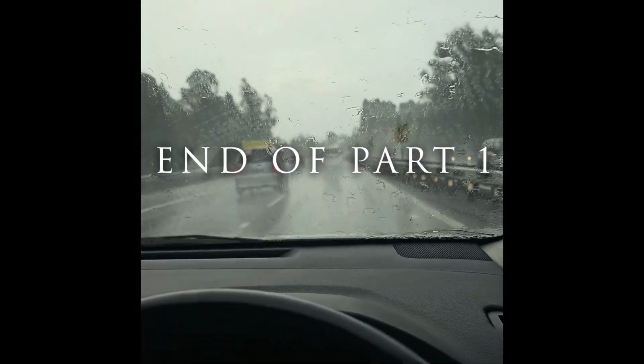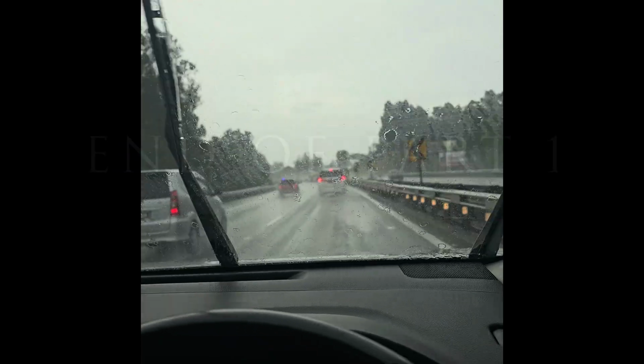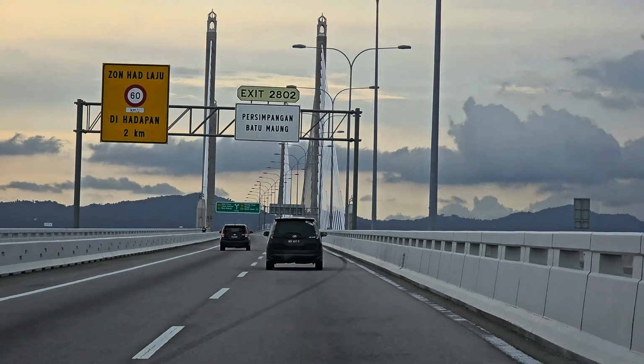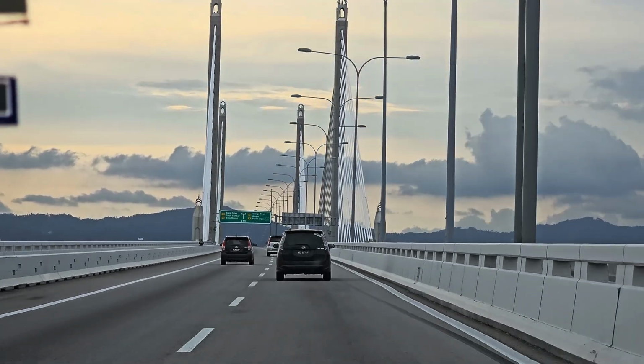With our bags packed and a long journey ahead, we set off towards Penang with exciting stops along the way, including the iconic Penang Second Bridge. Stay tuned for what's coming next.